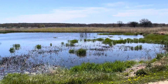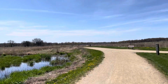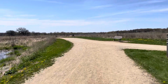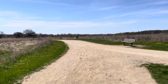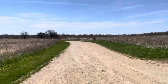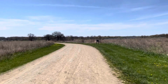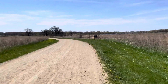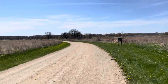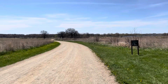But as you can see, you get greeted with a lot of water. There's more lakes or ponds over there, and as I mentioned, it's a beautiful day today, and I'm excited to do this trail because I've never done it before. I've only heard of it once, and I think that was when I went to the Illinois Beach State Park, and I think I saw a sign that said go to the Des Plaines River Trail. So let's see what we find.